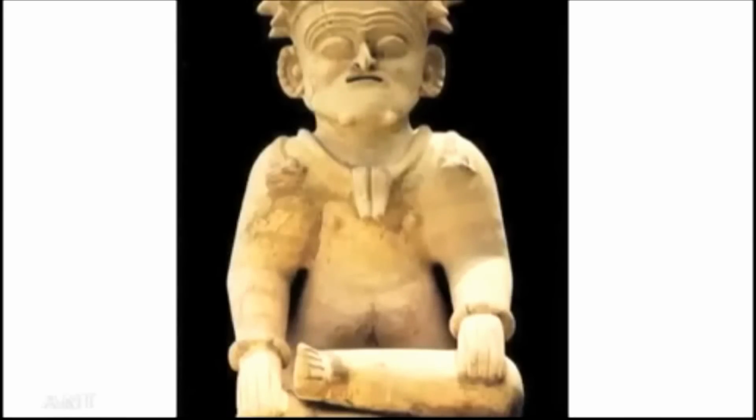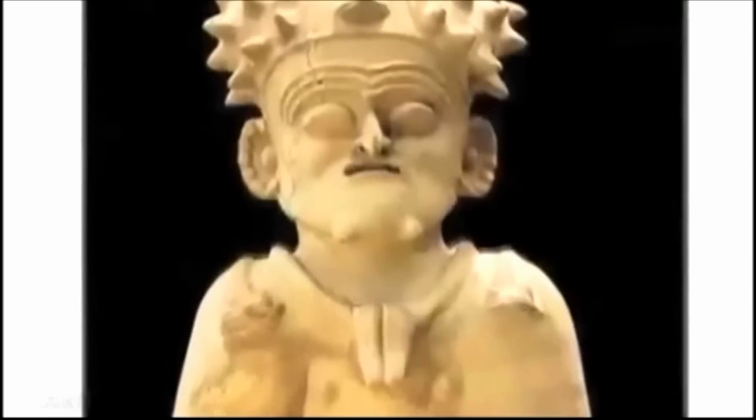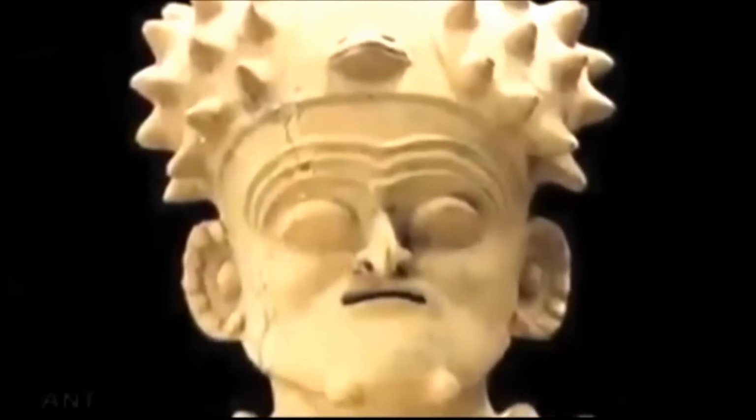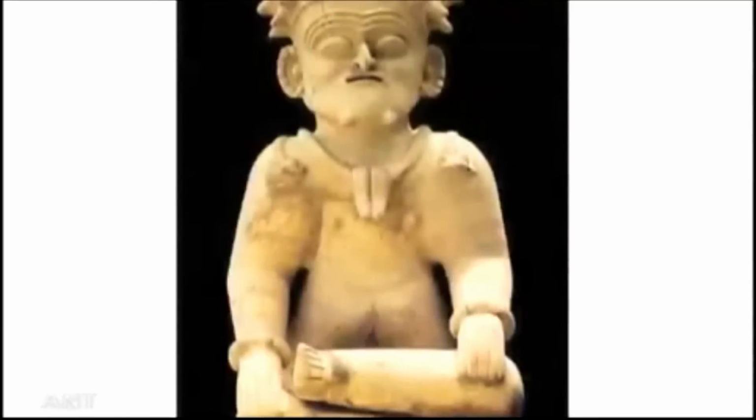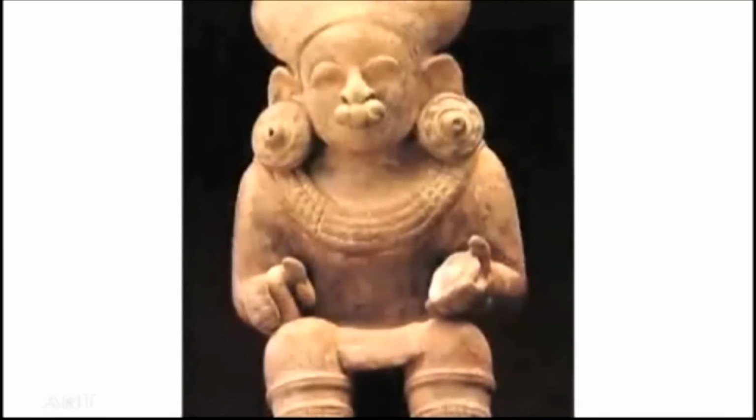Even in the next one, you can see how this statue is sitting, it looks more like the direction of Asia. On top of his head, again a very strange head, and in the center you can see the head of a frog. Also the frog is a very mystical animal in old South American pre-Columbian culture, but also in Africa and also in Asia.